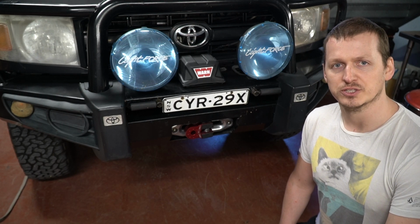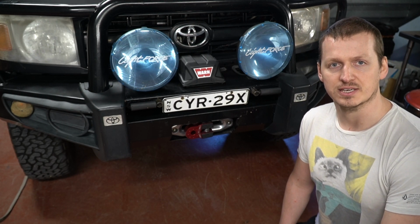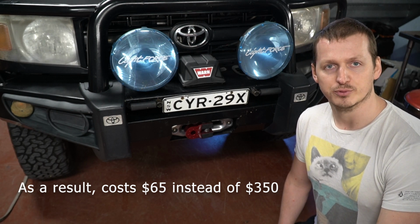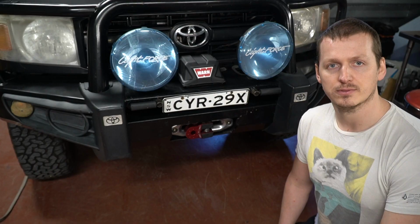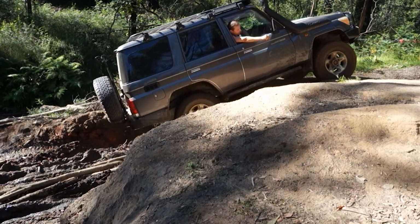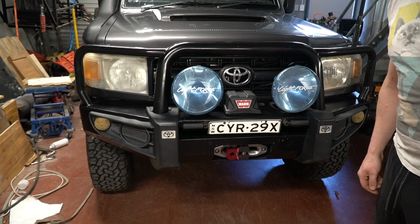Now this one isn't any special brand, it's exactly the same as a particular famous brand, just with a different name on it. And I've tested it pretty heavily, especially at Monkey Gum, when it managed to get me up a near vertical winching situation without any issues whatsoever. Now this can tie in quite nicely with the bull bar.